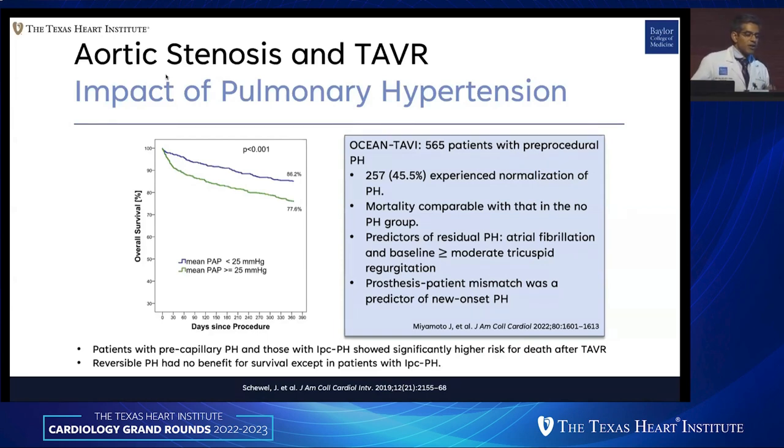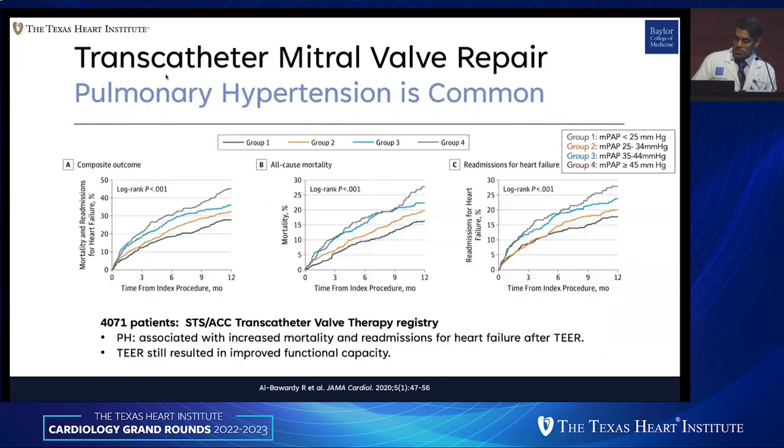But interestingly enough, there are a few predictors of residual PH, including atrial fibrillation and baseline moderate tricuspid regurgitation, which is interesting because it really implies that the left atrium is abnormal. In addition to that, the RV is already remodeled. In addition to that, patient-prosthesis mismatch was a nidus for the development of new onset pulmonary hypertension in that group.